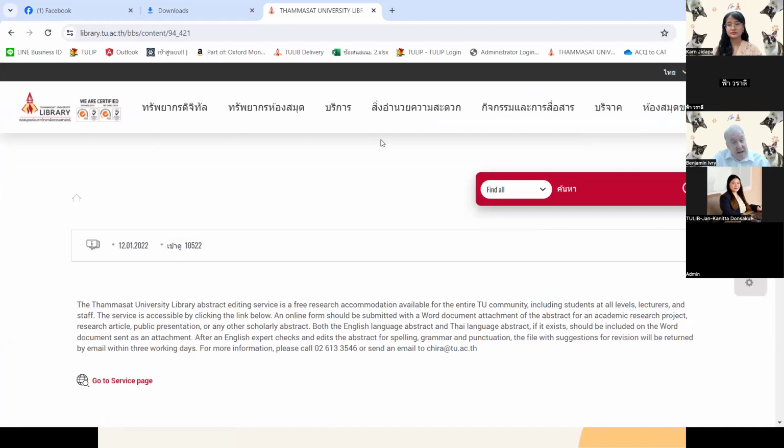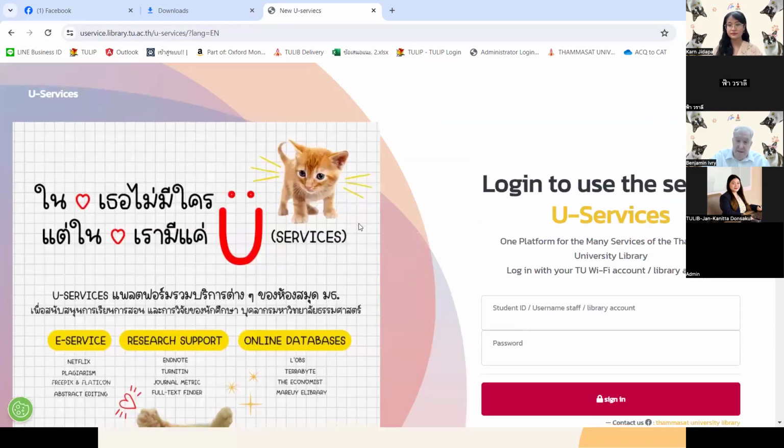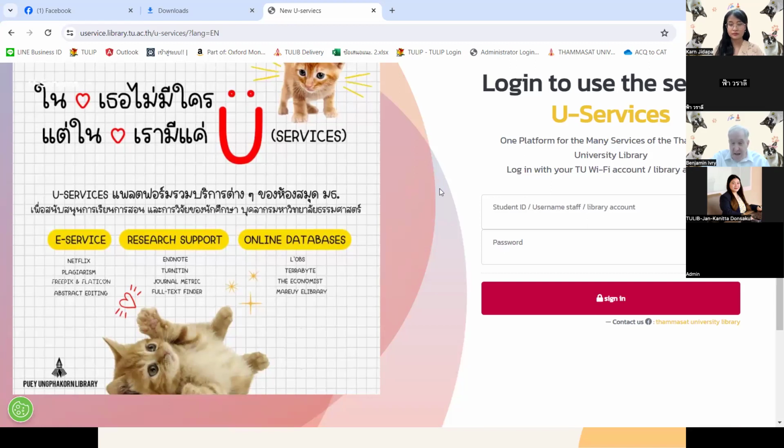It says Thammasat abstract editing service, but in fact, it edits any texts in English. They could be a resume. It could be a statement for an application for a fellowship or for graduate school or for anything where you have to write in English can be sent in to the Thammasat abstract editing service, and it will be returned free. No cost. It will be returned within 3 days, three office days.